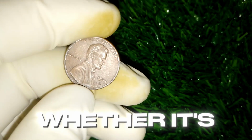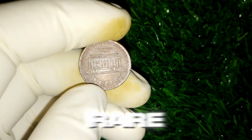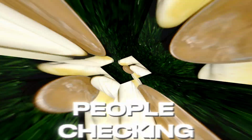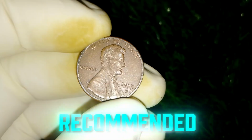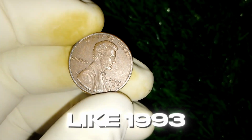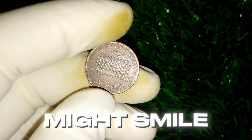And if you're wondering whether it's possible to find one yourself, the answer is yes. Though extremely rare, it is not impossible. Many legendary finds have been discovered by ordinary people checking their change, coin rolls from banks, or old family collections. And that's why it's always recommended to examine your pennies carefully, especially from years known for errors like 1993D, because you never know when fortune might smile on you.